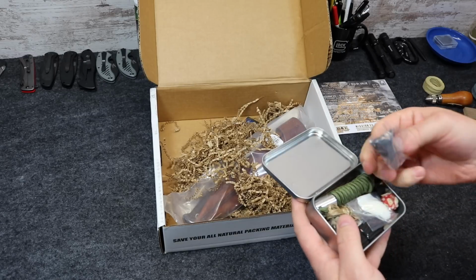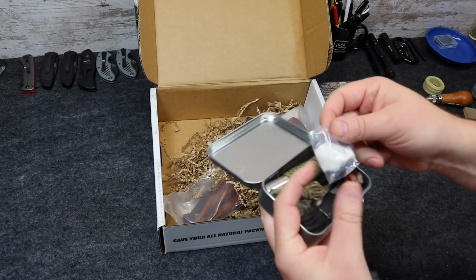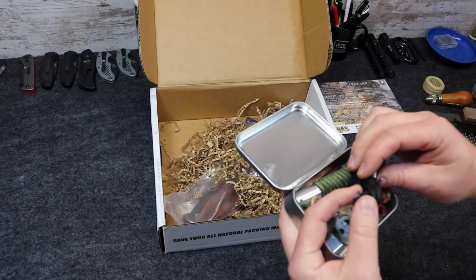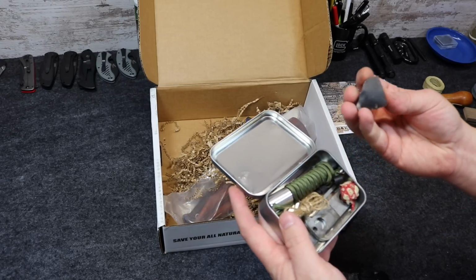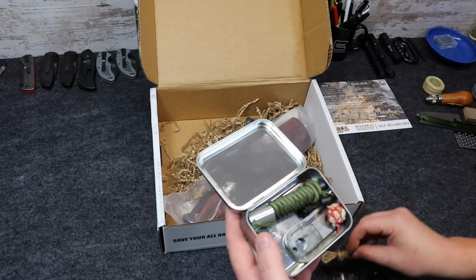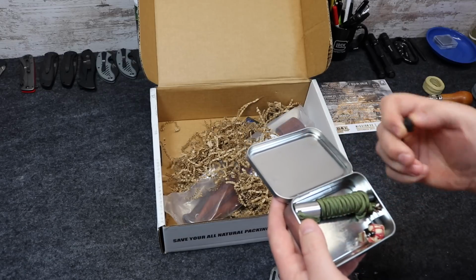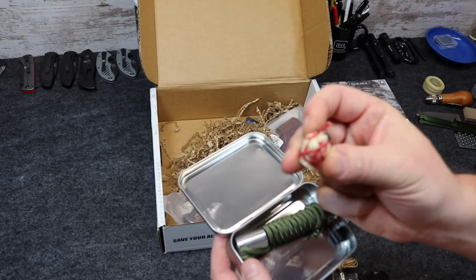Ooh, a lot of stuff in here. So it looks like we have some char cloth there. Some fire starter, looks like probably a little bit of paraffin soaked cotton ball or something of that nature. We have some 550 paracord there. We have some flint there, a little flint stone. We have some jute twine, which can be used as fire starter, obviously. We have a piece of steel for striking our flint. We have what looks like a little waxed candle type fire starter thing going on there.